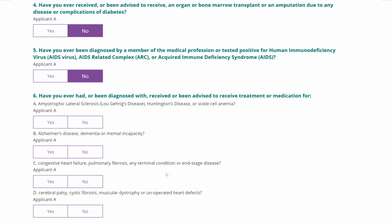for ALS, that's Lou Gehrig's disease, Huntington's disease, sickle cell anemia. These are all very common. Alzheimer's, dementia. If they have ever had congestive heart failure, they're not going to qualify. End stage disease, we've already talked about that. Or cerebral palsy, cystic fibrosis, muscular dystrophy, any unoperated heart defect.